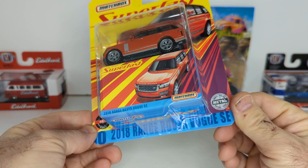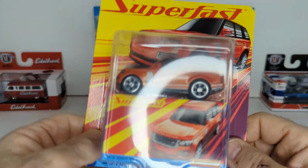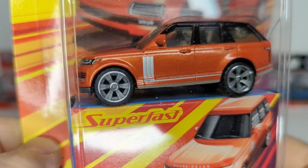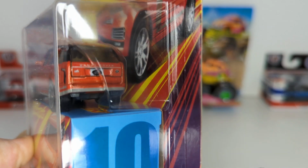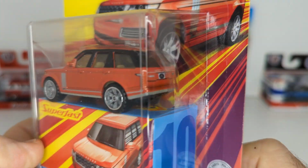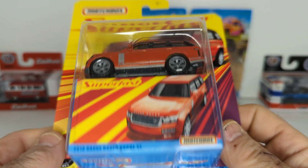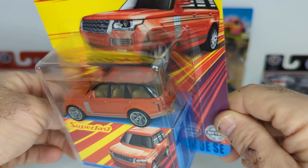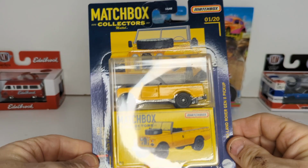There's the 2018 Range Rover Vogue SE. The thing I like about this truck is those rims, those wheels. Six spoke wheels. That's really nice. Like the color, a burnt, like an orange burny color. Really nice. Nice. That's another one for you.